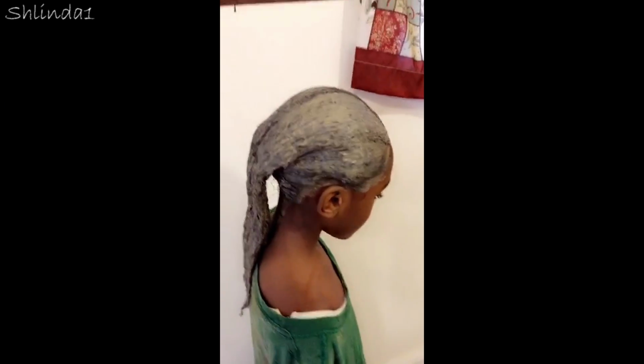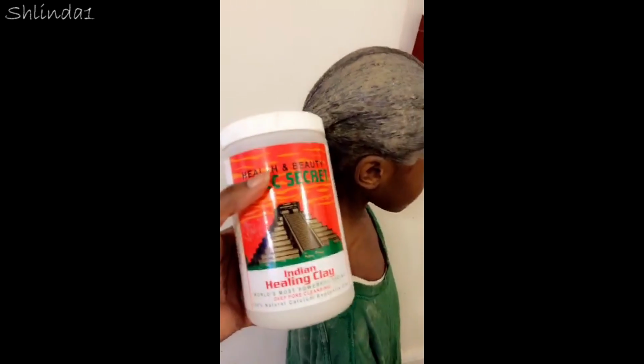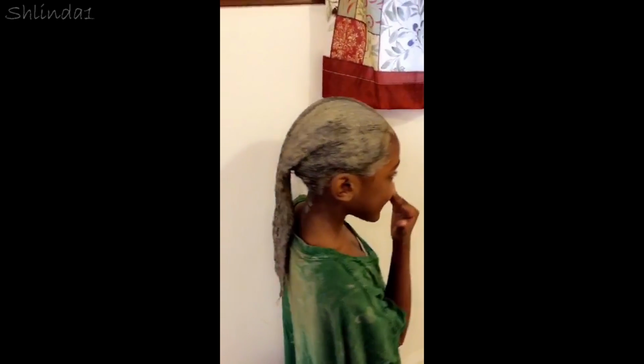Okay, guys, so today is Kennedy's wash day, and we are using the Aztec clay to deep cleanse her hair. This is the first time her hair has been washed since Easter. How does it smell? Look at the camera. How does it smell? Look here. Not so good. It smells disgusting. It don't smell that bad, does it? It does. So, I'm not even going to say anything.